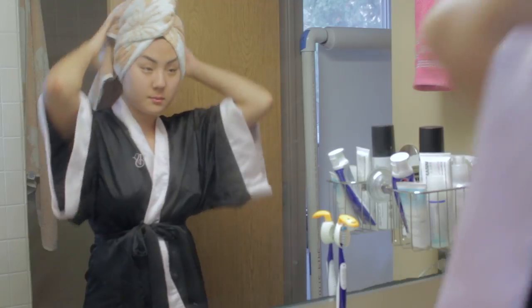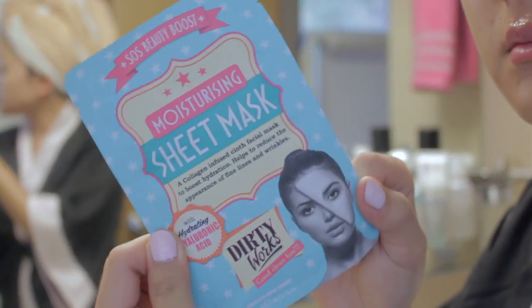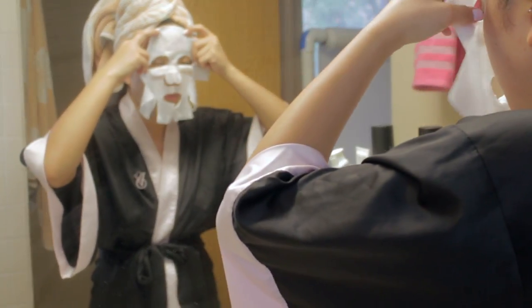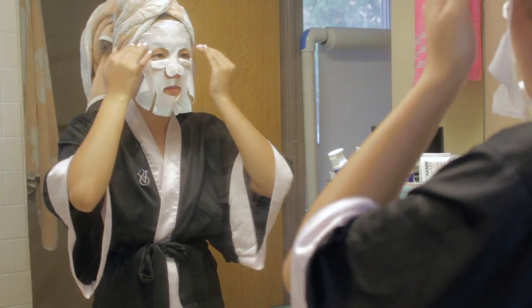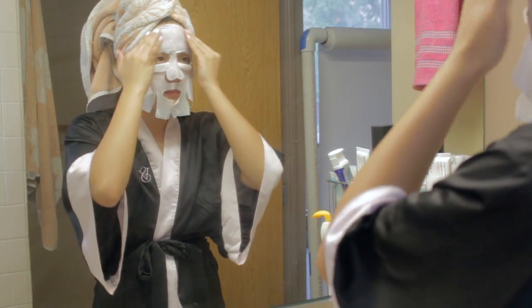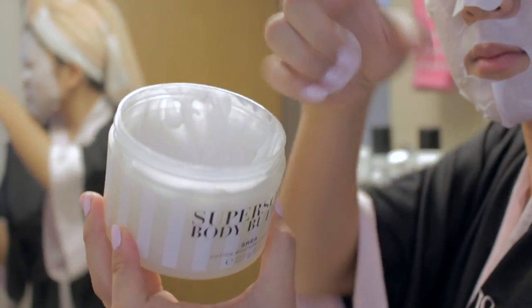I did wash my hair, so I'm just throwing it back up in a towel. And like I said, I didn't have classes today, so it's not like every morning I do this at all by any means, but I do think it's important to pamper yourself when you do get the chances to, and I personally really like doing it in the morning. It just makes my skin feel extra good and moisturized.